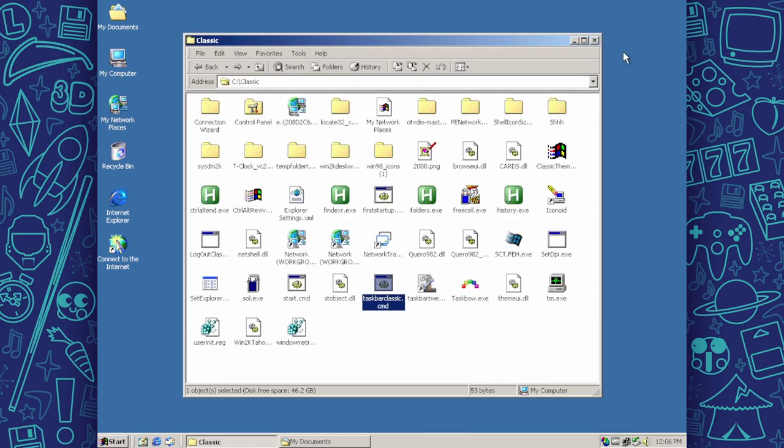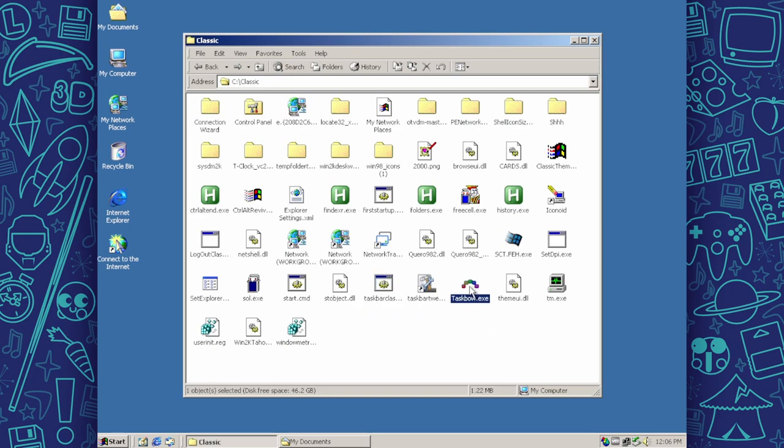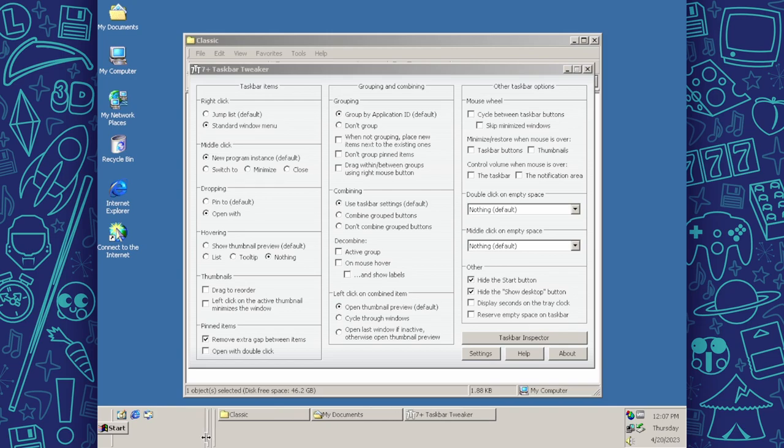The classic taskbar. We've got the... Oh, wait. That's going somewhere else. See, classic taskbar free. Well, that doesn't exist. It's just called Taskbar. Strange. So we've got Taskbar Tweaker, look. 7+ Taskbar Tweaker. Again, it's doing all sorts of things to make the taskbar as close as possible. And they've done a remarkably good job, actually. Aside from that one thing where Firefox pinned itself and this being able to extend beyond the start button, which I've just done again. Now I can't get it back. Other than that, they've done a remarkable job at the taskbar.